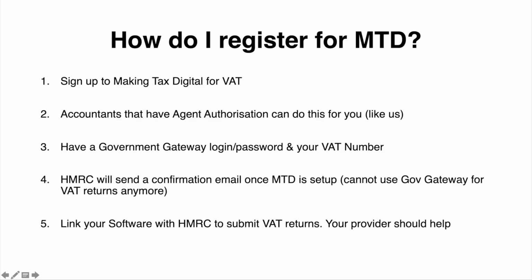All right, so how do I register for Making Tax Digital? It's really easy, actually. It is a little bit overly complicated for whatever reason to actually find where to do it, so for a lot of people, it might be a bit of a pain in the butt. Otherwise, you have to sign up to Making Tax Digital for your business. So if you're a limited company, sole trader, whatever, if you're over the VAT registration threshold of £85,000, you will have to sign up to it.